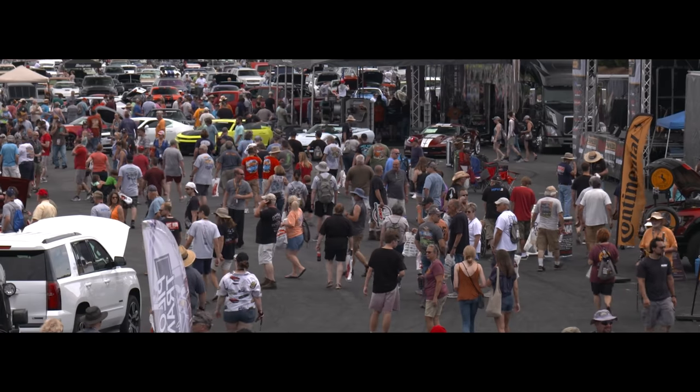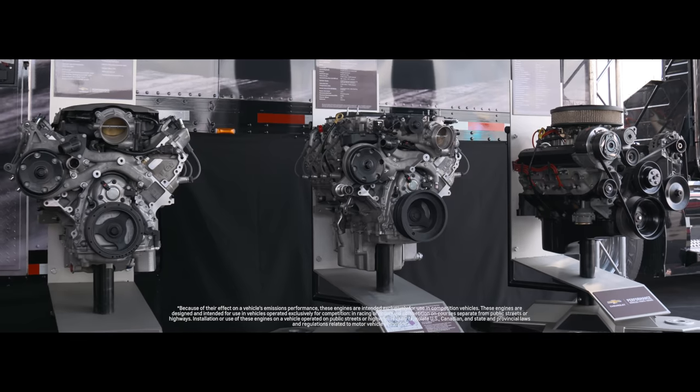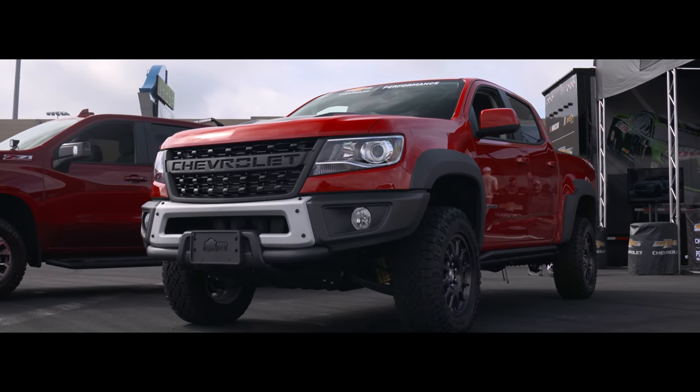Swing by to see our friends at Chevrolet Performance. They're displaying their latest vehicles and parts. From ZZ6 small block crate engines to the latest in off-road trucks, those guys have you covered.